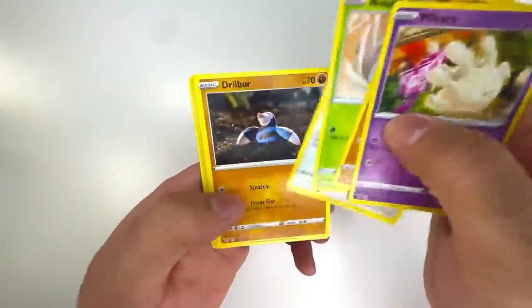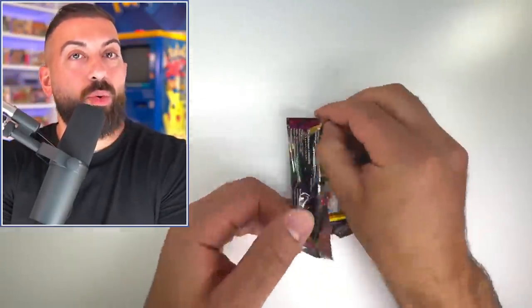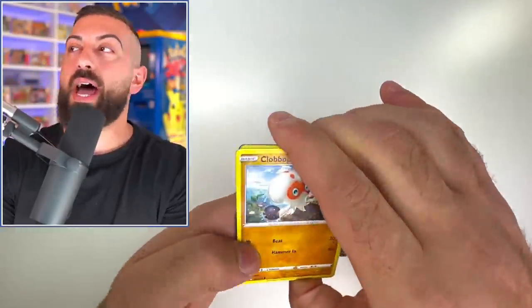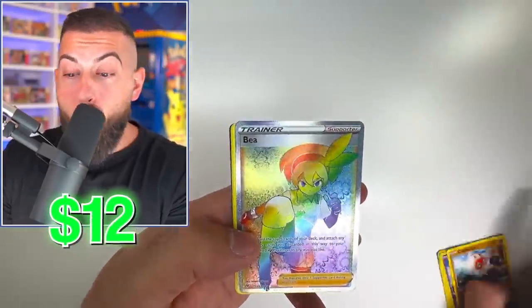Focus. Oh no! You guys might remember, I did this with Shining Fates, which again, I have not pulled the Charizard from that.